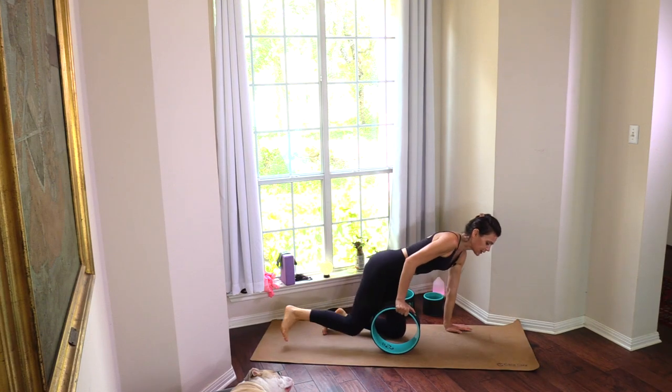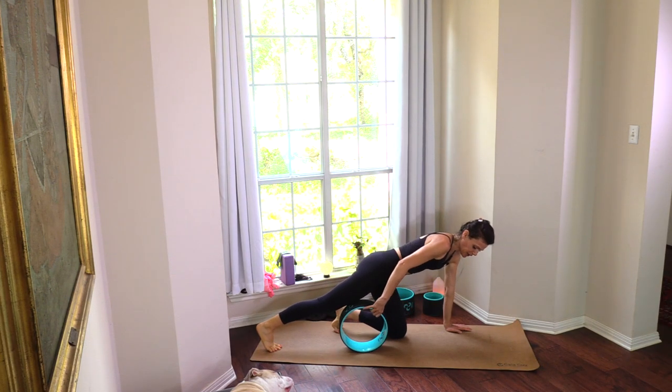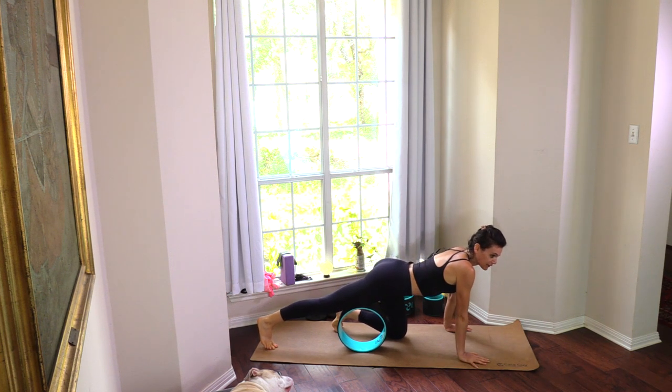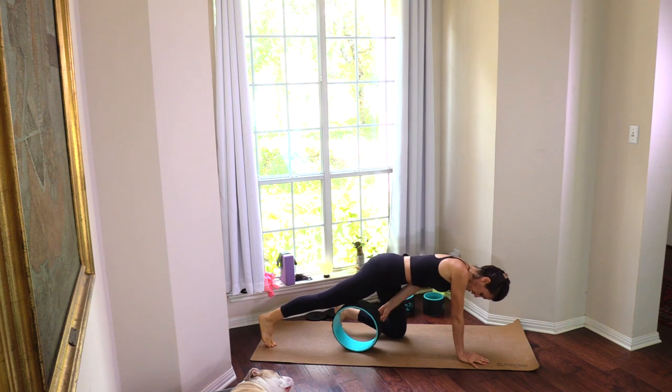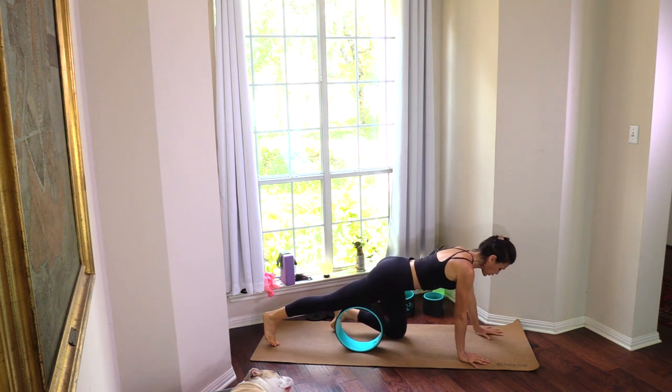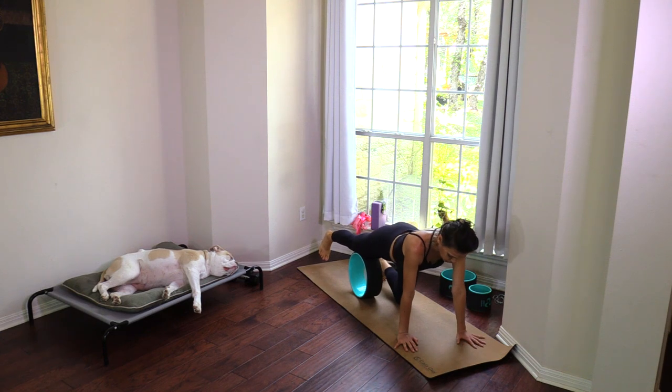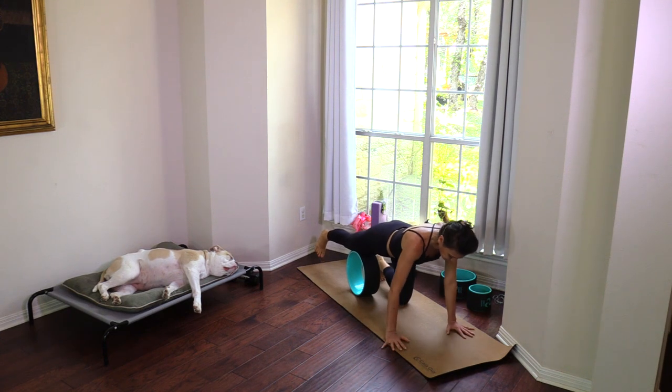1, 2, 3, 4, 5. Moving on with a little break. You're going to place the wheel onto your right, under your right thigh. And you can place a pillow underneath your face here because we're gonna do a little bit of an arm balance. Lower.